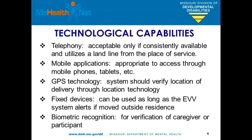However, it's only if it's available consistently. So if we have people who routinely say their phone is out of service or I don't want you to use my phone, we're going to have to look at alternative methods of collecting that information from those folks. Lots of EVV vendors offer mobile applications, so they can put it on a cell phone or on a tablet. There are GPS technology options that can verify your delivery locations.